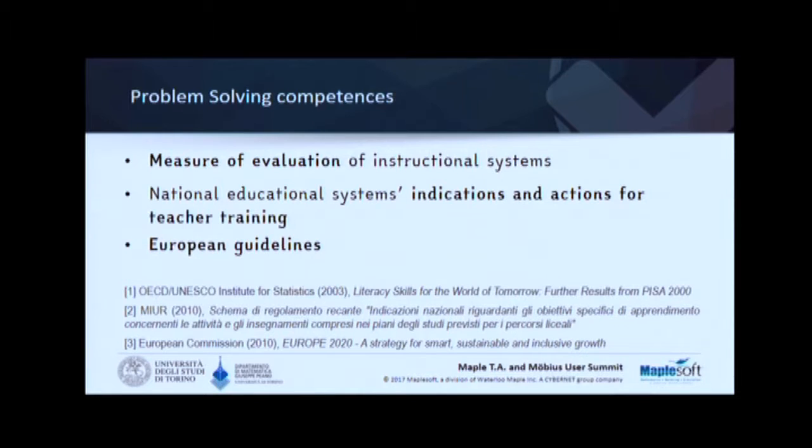Most of us, maybe all, agree that problem-solving competencies are important to develop for students, first of all. Problem-solving competencies are so important that they are chosen as one of the measures for evaluating instructional systems. And also, national education systems have issued new indications and actions for teacher training based on problem solving and advanced computing environments. They use new technology. Europe asks schools and institutions to prepare students for a world that is constantly changing, a world of work in which the problem-solving attitude is needed.